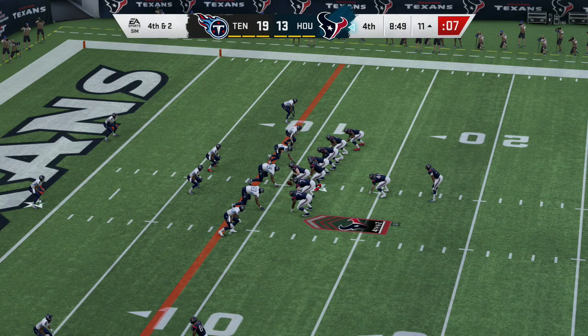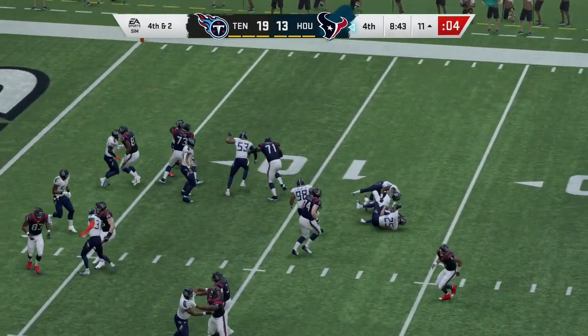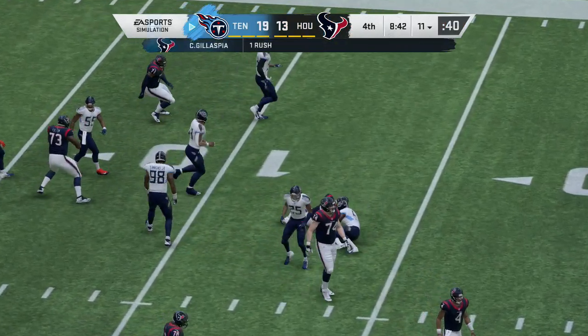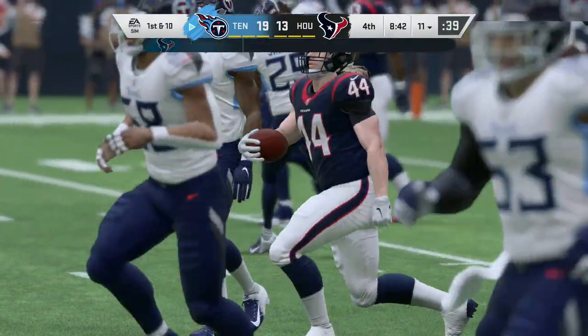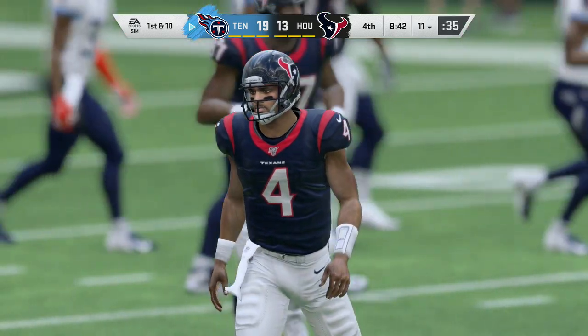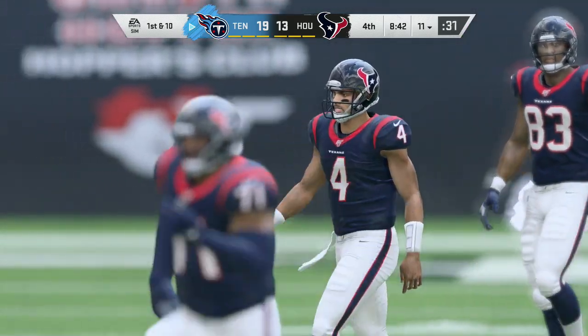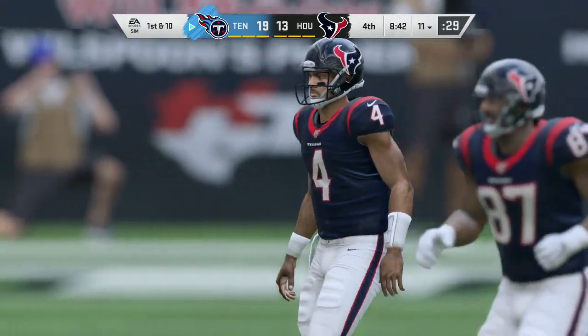1 score down. Here we go. They're going to go for it here on 4th down. A give, the first man through, Gillespie of the fullback. And he is not going anywhere. They stop him for no gain. He needed 2. He barely got back to the line of scrimmage. And as a result, it'll be Titan football on the turnover on downs.